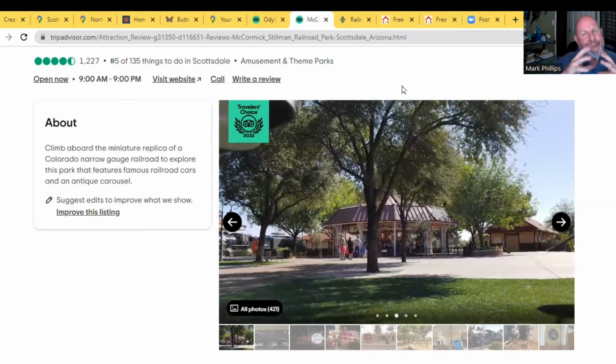So these have just been a snapshot of some of the things that you can do in Scottsdale. Again, there's plenty more. There's shopping, there's arts, there's all kinds of different activities to do in Scottsdale.